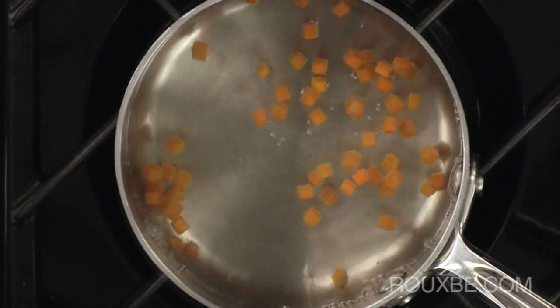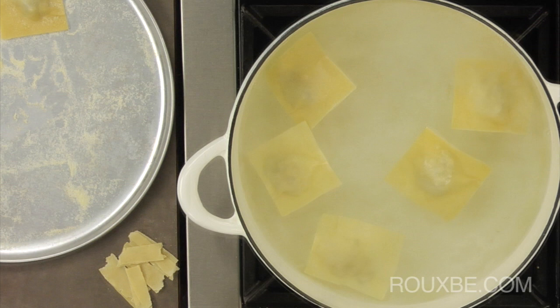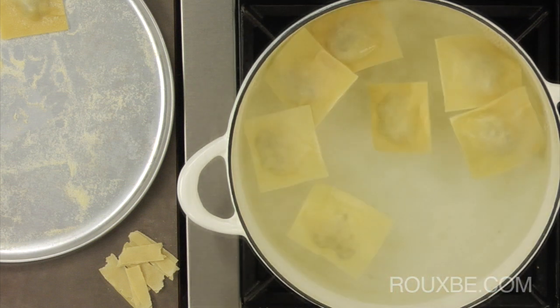A gentle boil is less turbulent and more appropriate for delicate items such as handmade ravioli. If cooked at a rolling boil, they would likely break apart.